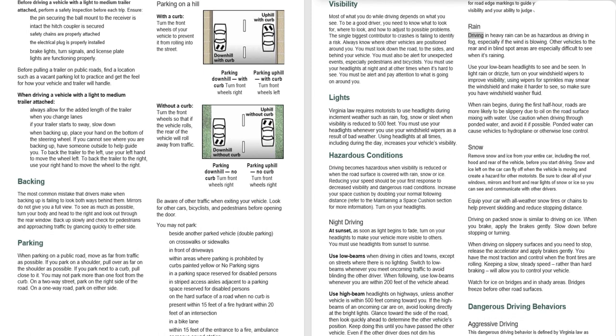Rain. Driving in heavy rain can be as hazardous as driving in fog, especially if the wind is blowing. Other vehicles to the rear and in blind spot areas are especially difficult to see when it's raining. Use your low beam headlights to see and be seen. In light rain or drizzle, turn on your windshield wipers to improve visibility.